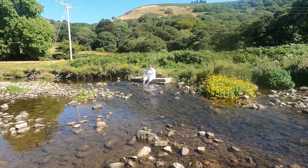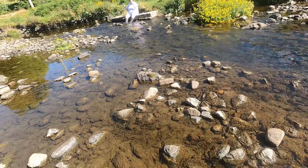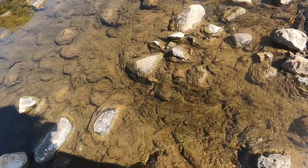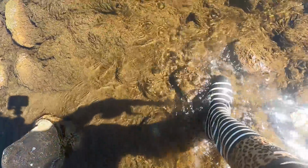Right, Kaz is enjoying the water. Lovely and cool on her feet, even though she's wearing wellies. And we're stuck over here, so come on. Pop your wellies on. We're going in. Ooh, look at all that algae on the bottom. I think it's about the right size. Very messy. What's that? No, just a stone. Yeah, leave it still, it is.